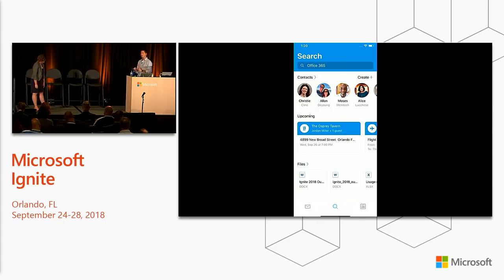But this is a really quick way right now of getting to the files that are in your inbox, to get to those attachments. So you don't have to search your inbox. You can just quickly come to the search experience and get to the files that are in your inbox.